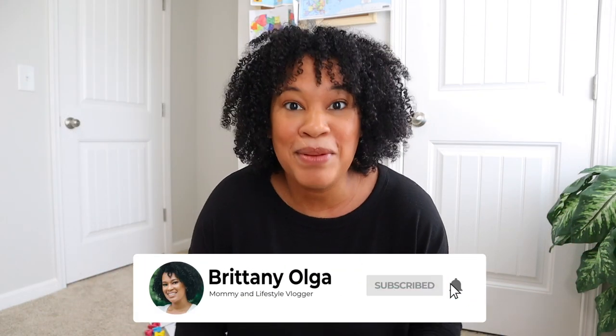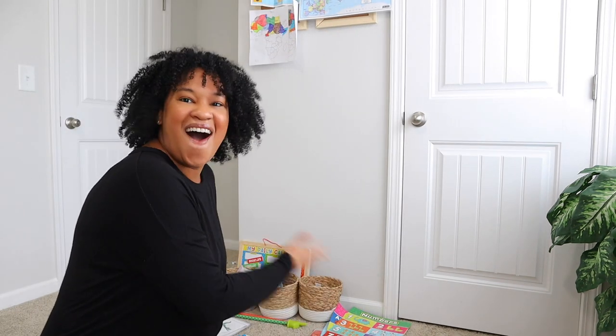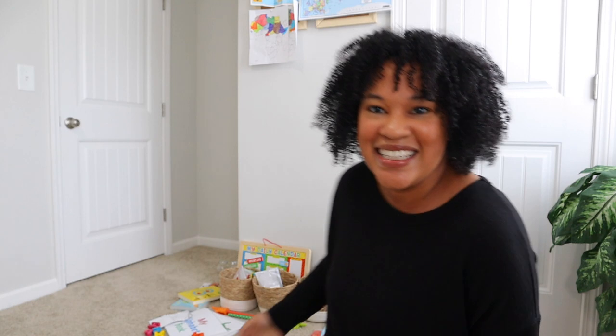You guys, I am about to set up my daughter, who is 4, a little preschool area within our new homeschool room. I am very excited about this because, as you guys can see, I am hiding all of the preschool things right here. It's like a big mess right now, you guys.